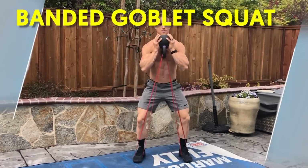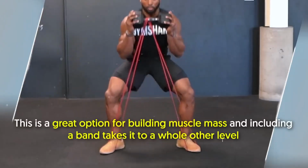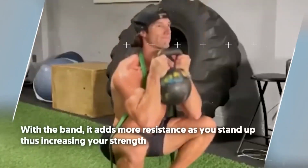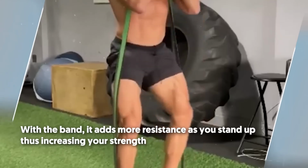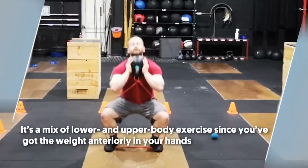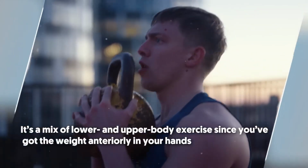Banded goblet squat. This is a great option for building muscle mass, and including a band takes it to a whole other level. With the band, it adds more resistance as you stand up, thus increasing your strength. It's a mix of lower and upper body exercise since you've got the weight anteriorly in your hands.